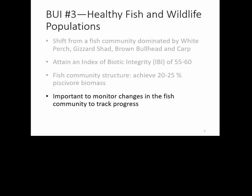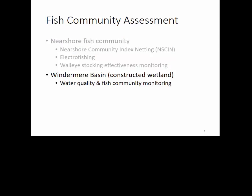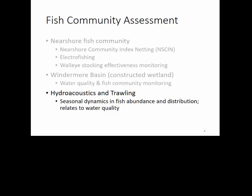To know how we're doing against these goals, how our progress is, it's important to monitor changes in the fish community to track our progress. So a little bit about the assessment programs that are going on. In the nearshore, there's the program that our agency runs, the Nearshore Community Index Netting Program, or NESN. There's a nearshore electrofishing program run by Fisheries and Oceans Canada. And there's also a walleye stocking effectiveness monitoring initiative, and I'll talk a little bit about walleye stocking in a couple of slides. Other assessment going on is in Windermere Basin, which is a constructed wetland, and there we're looking at water quality as well as fish community monitoring. There's also a hydroacoustics and trawling program going on in Hamilton Harbour, looking at seasonal dynamics and fish abundance as well as distribution, and how that relates to water quality. So there's a lot of work going on in a relatively small geographic area, a lot of interest in Hamilton Harbour.